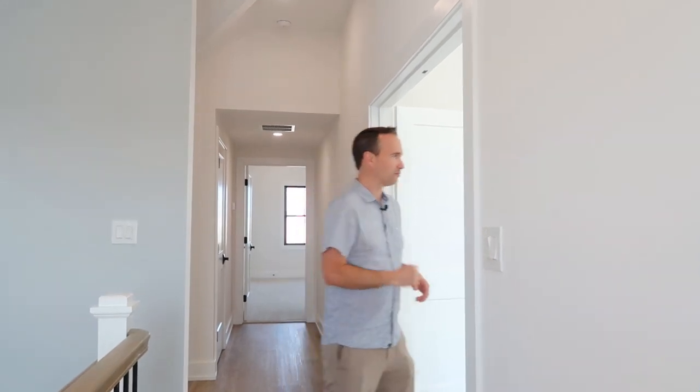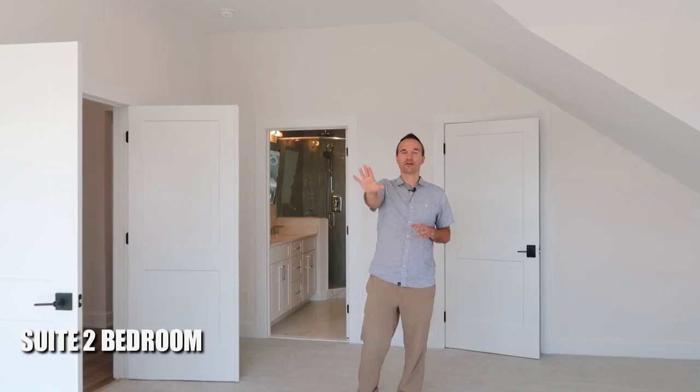Upstairs we have 2 bedrooms with their own private bathrooms and an incredible balcony here overlooking the beach. Let's go and take a look at the first suite here. So upstairs in this suite we have a beautiful slider door right out to the deck in front of me here. And then behind me we have a walk-in closet, a beautiful bathroom, dual vanities, and incredible tiled shower.